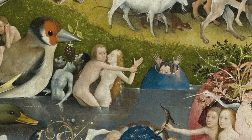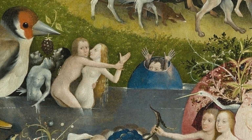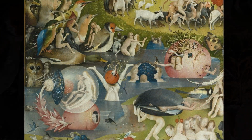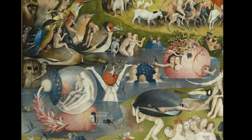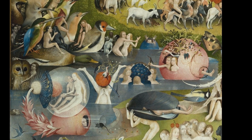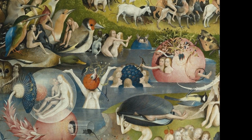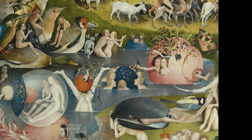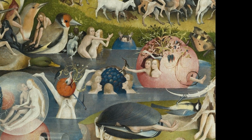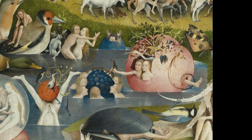Immediately to the right of them, a man in a barrel-like husk floats forlornly, seemingly cut off from the action around him. At the front of the lake, 4 little scenes are set in a row. In the topmost, we see a coral-coloured calabash or gourd-like fruit, which has been hollowed out, floating on the water. This is similar to that which formed the base of the fountain on the left panel.